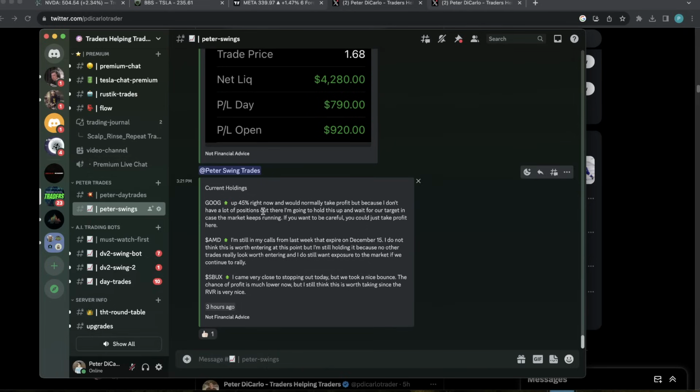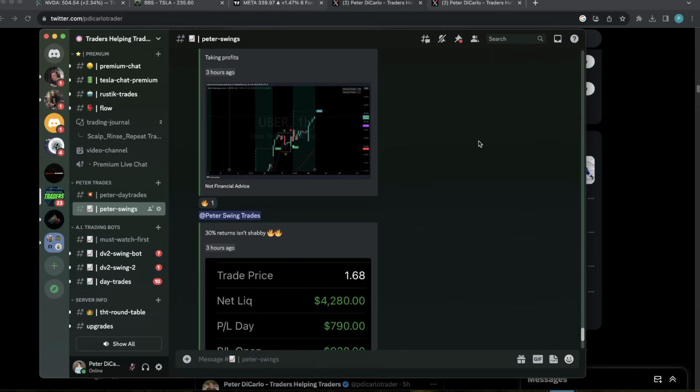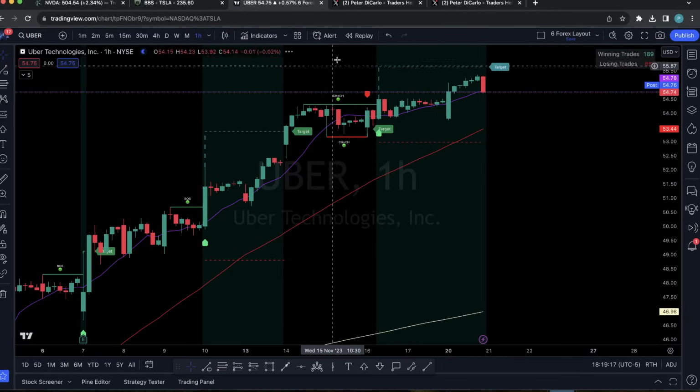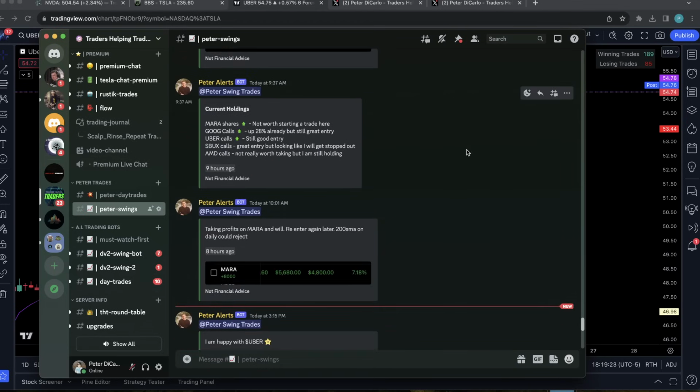But basically, these are the positions. So I'm still in Google, I'm up 45%. I'm still in AMD. I'm up on those, and I'm in Starbucks. But today, ended up closing out this Uber position for a $790 profit. I'm sorry, $920 profit, which, guys, once again, same situation, right? Uber, bull flag, breaking off the 11. We try to trade the same easy stuff that we trade day in and day out.